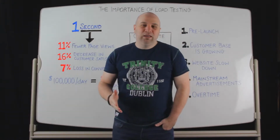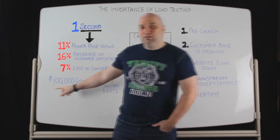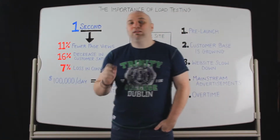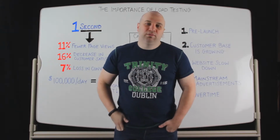Well, what does that mean? In dollar terms, it means if you're making $100,000 a day on your website, in 1 year, you stand to lose $2.5 million per second that your site is slower compared to the previous year or compared to your competitors.